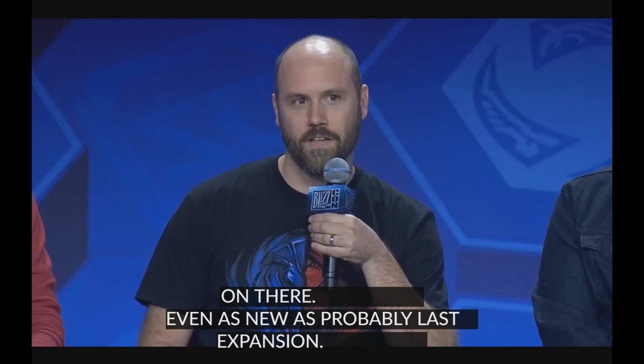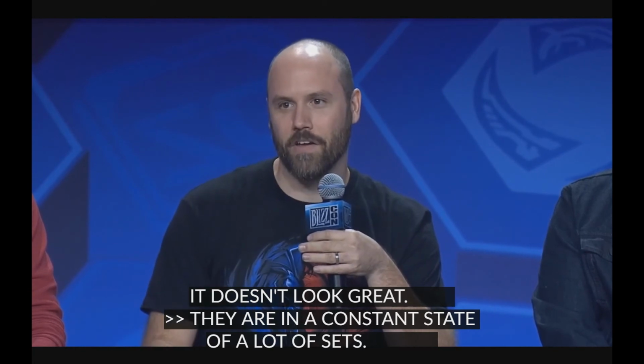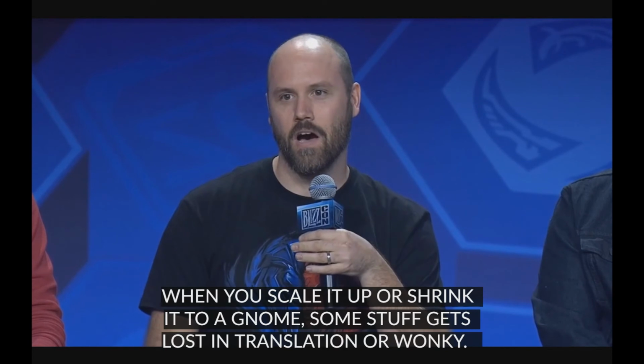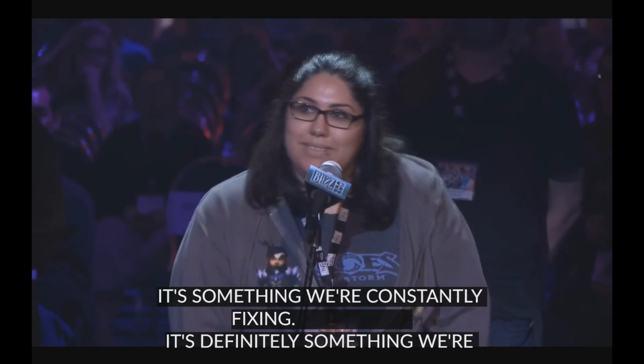Yeah, a lot of sets, when you scale it up to the size of a Tauren or you shrink it down to the size of a gnome, some stuff gets kind of lost in translation or some stuff gets kind of wonky. But it's something we're constantly fixing. So yeah, it's definitely something we're always keeping track of. Okay, thank you.